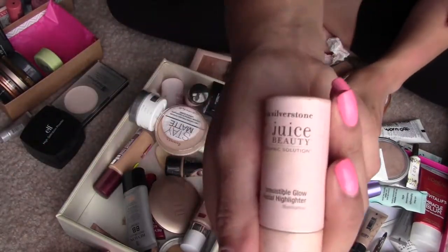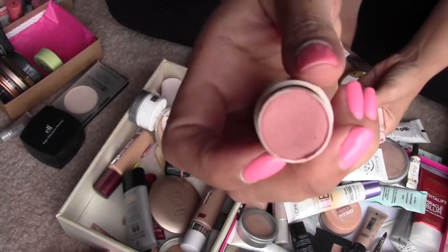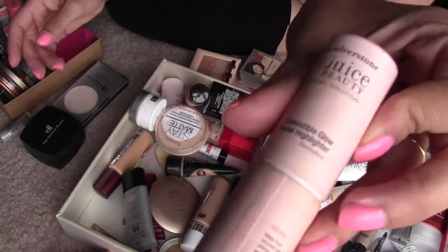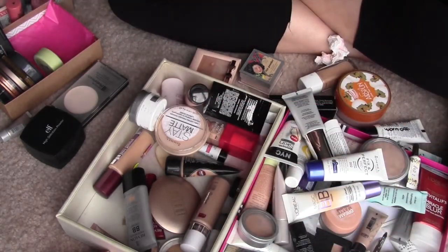Oh, I got this. I won this from Juice Beauty. This is a highlighter, but I use it more like a blush. It's a fantastic cream blush. I love this one. This is excellent. So if you ever get a chance to get this one, I would highly recommend it. It's great. So you're going to keep it.